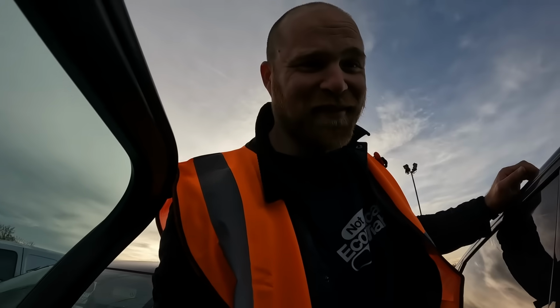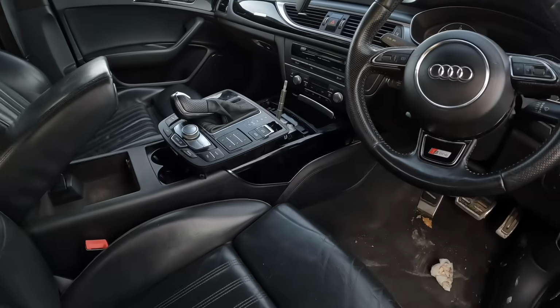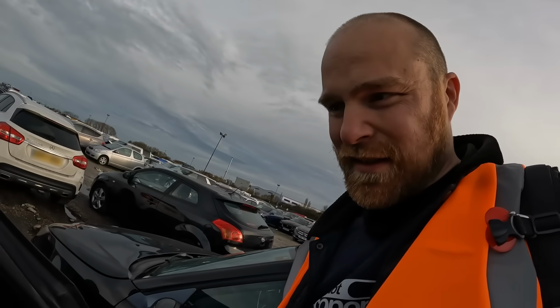Did somebody say weed? Oh God, the smell of it. Wow. The centre console, I can't even stick my head in there. You want to smell this one?